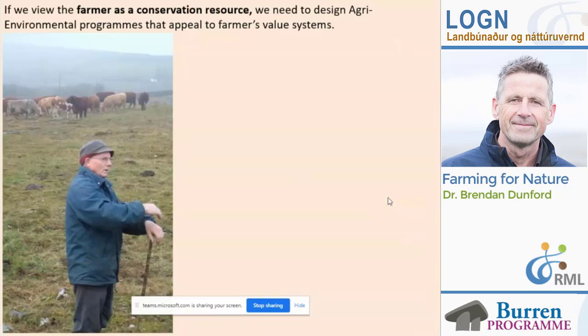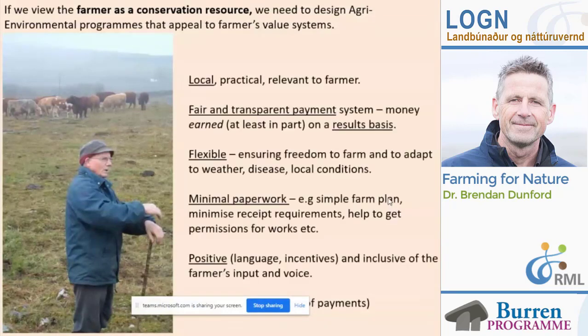So my message is that if we think about farmers not as a problem, but as an opportunity or as a resource, then we also need to design programs that appeal to these farmers, that motivate these farmers, that stimulate these farmers. From working with farmers, my lesson has been that if we have these schemes at a local level, and they're practical and relevant to the farmer, they're much more powerful and impactful.